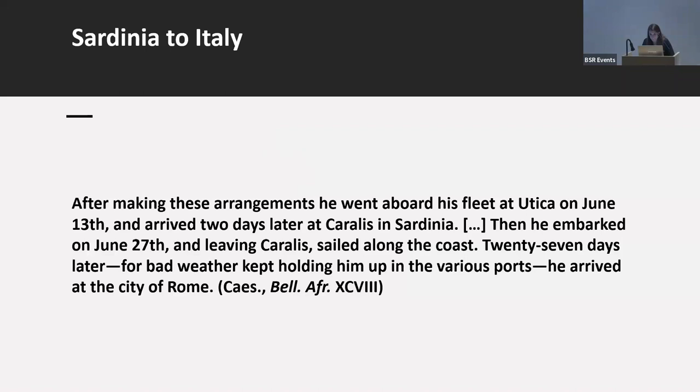Okay, here is the final sentence, the really final sentence of Caesar's Bellum Africum, that reports that after winning at Thapsus, he made arrangements in Numidia, and he went aboard his fleet at Utica on June 13, arrived 2 days later at Caralis in Sardinia, then he embarked on June 27th, and leaving Caralis, sailed along the coast. 27 days later, for bad weather kept holding him up in the various ports, he arrived at the city of Rome.